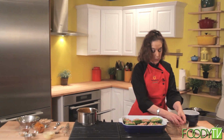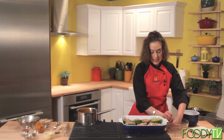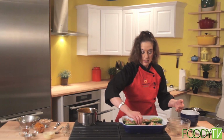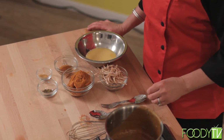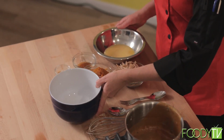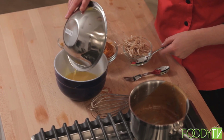Okay, I'm going to finish up putting the rest of this in and rinse off my hands a little bit. And we're going to come back and make the custard sauce. Next, we're going to make a custard tortilla topping that's going to go on the top layer of our turkey stuffing. So I'm going to take a bowl here and add some eggs. This is 2 eggs here.